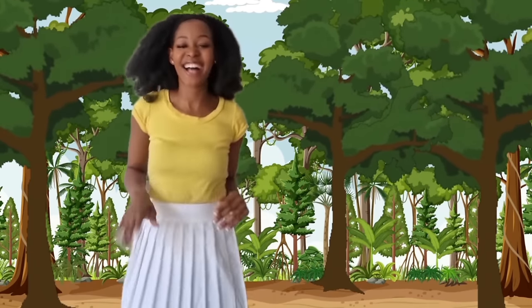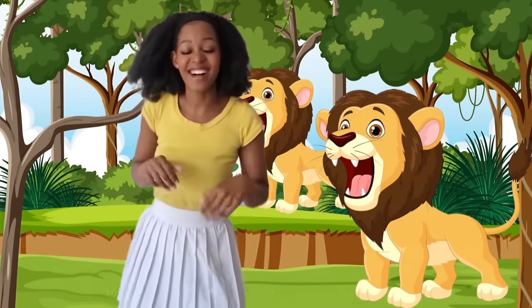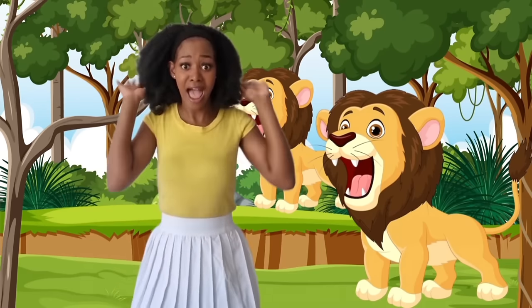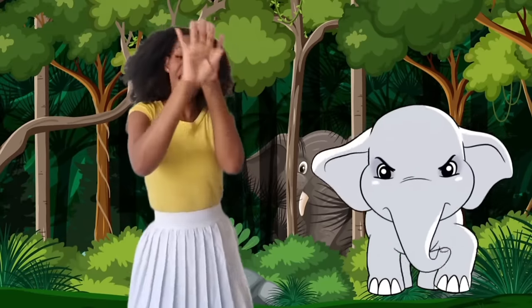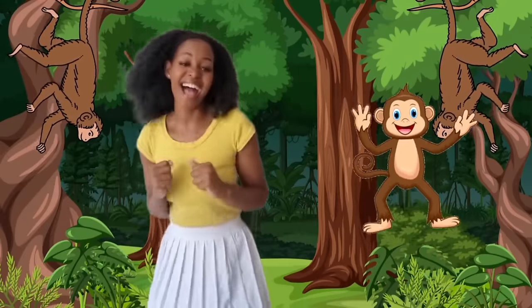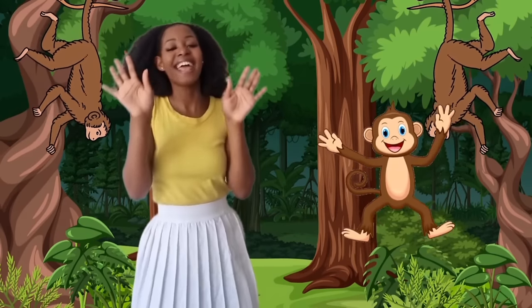The wind in the jungle blows side to side, side to side, side to side. The wind in the jungle blows side to side all day long. The lions in the jungle roars aloud, roars aloud, roars aloud. The lions in the jungle roars aloud all day long. The elephants in the jungle stomp around, stomp around, stomp around. The elephants in the jungle stomp around all day long. The monkeys in the jungle jumps up and down, up and down, up and down. The monkeys in the jungle jumps up and down all day long.